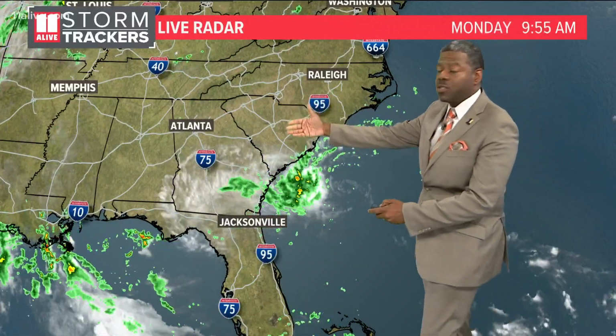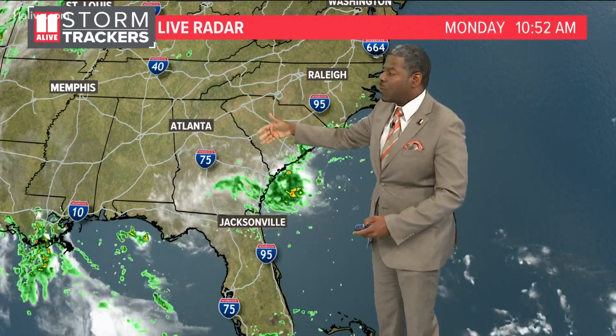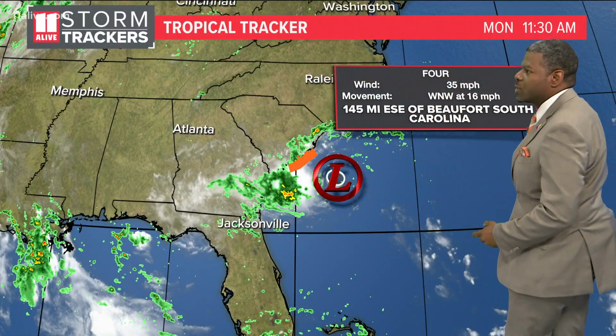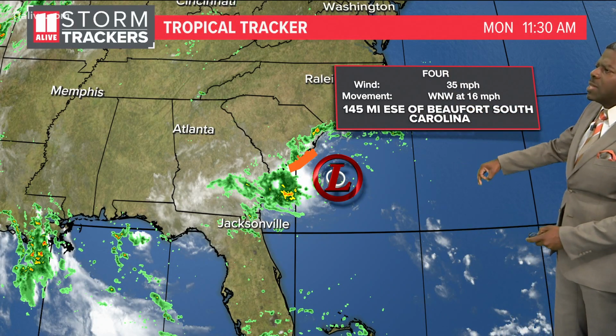We're fine. We do have sunshine out there, looking pretty good. Clouds will spread our way as we go through the rest of the afternoon. It's this cluster right here of thunderstorms just off the coast. It's an area of low pressure there, now a tropical depression, packing winds up to 35 miles per hour. As you can see, it's located about 145 miles just off the coast of South Carolina there, moving to the west-northwest at about 16 miles per hour.